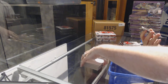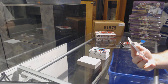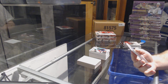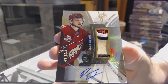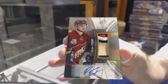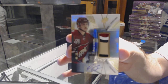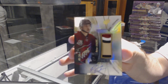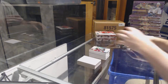Oh, we've got, that's sexy, number 299, a rookie's patch auto, four colors, for the Coyotes, Dylan Strome. Dylan Strome, number 299, for the Coyotes. That's a beautiful card.